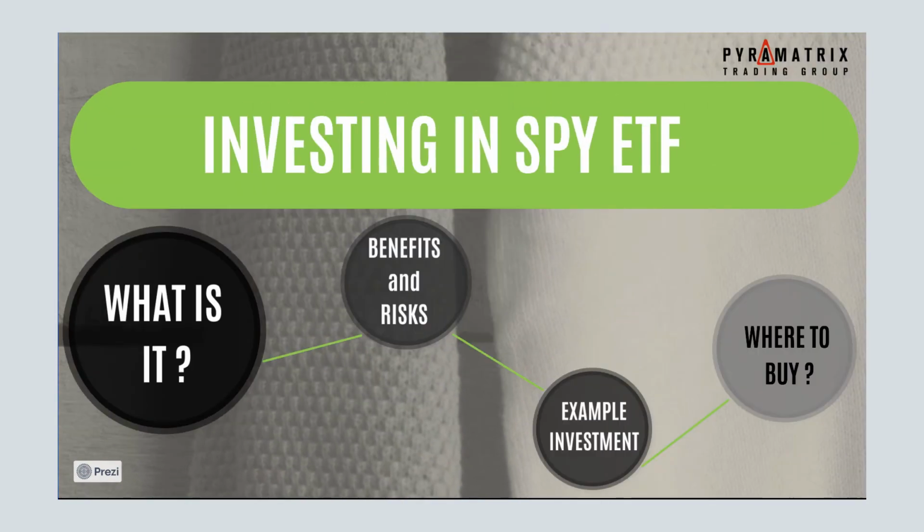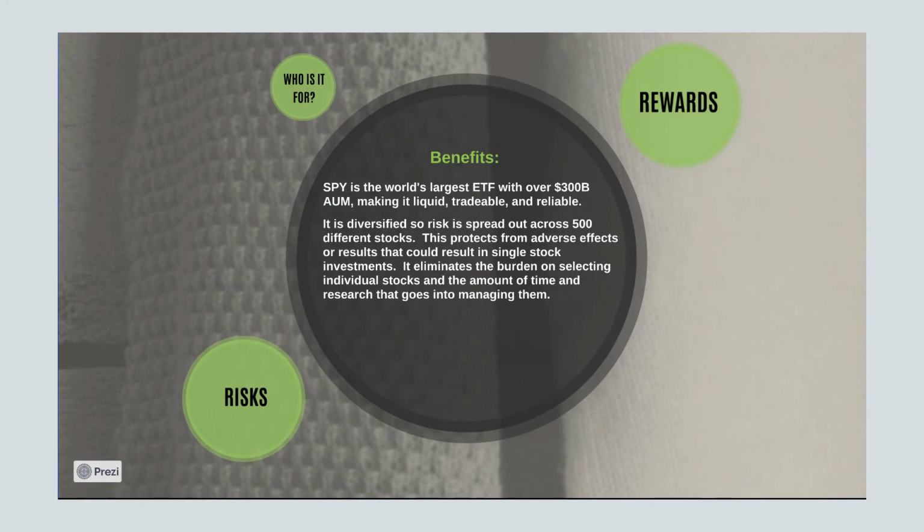So now that we know a few things about the SPY, let's look at the benefits and risks of investing in it. SPY is the world's largest ETF with over 300 billion AUM. So that makes it liquid, tradable, and reliable. It's diversified, so risk is spread out across 500 different stocks. This protects from adverse effects or results like those present in single stock investments. It also eliminates the burden of selecting individual stocks and the amount of time and research that goes into managing them. Since SPY is a long-term passive investment, it requires less effort to follow the broader market than it does for single stock investments.